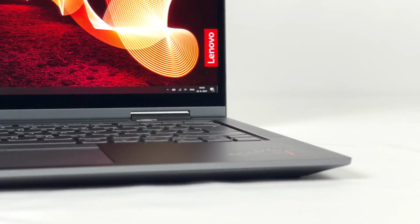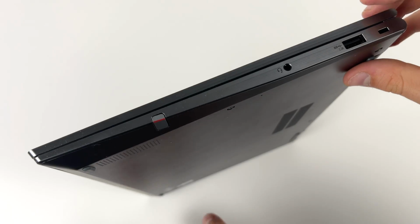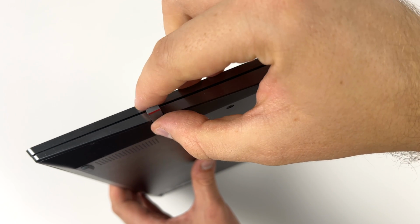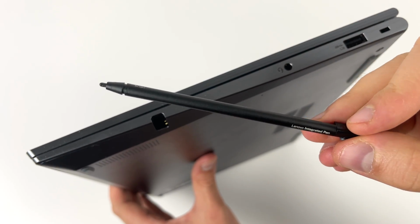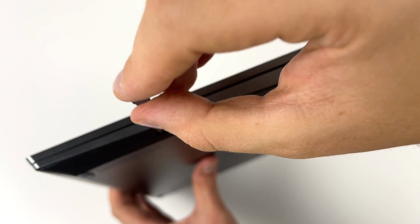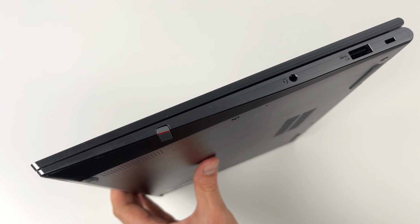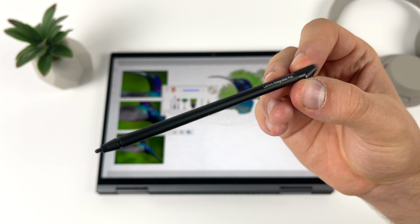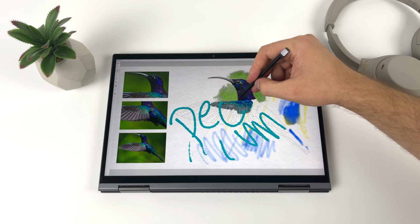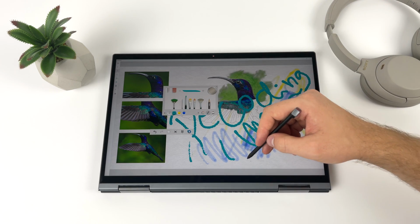If you get an optional 4G or 5G, you will of course get a nano SIM card slot. In the storage silo on the side, we can find this thin and tiny pen which gets the job done. It uses Wacom AES active technology on board. It also charges in the silo, a great solution in my opinion. You won't easily lose it or leave it behind. I mean, look, this pen is not meant for any drawings or illustrations, it's meant for business users to sign PDFs or just take some quick notes during meetings.